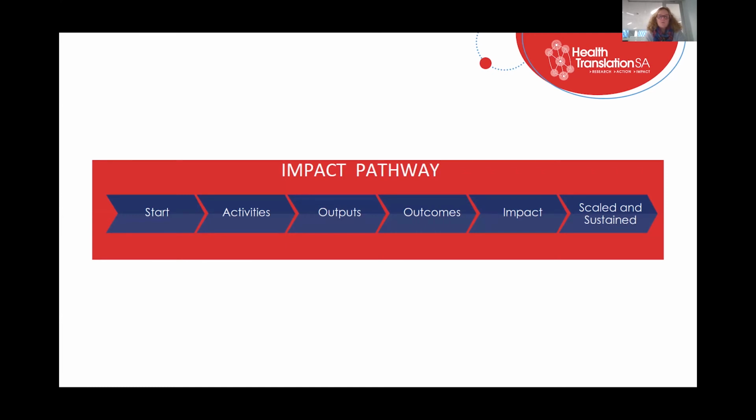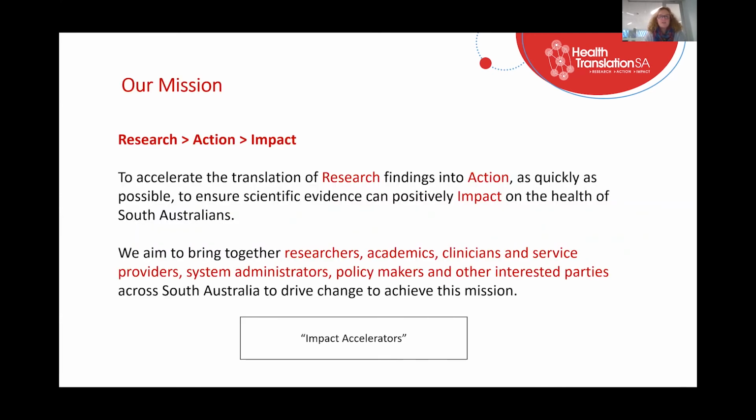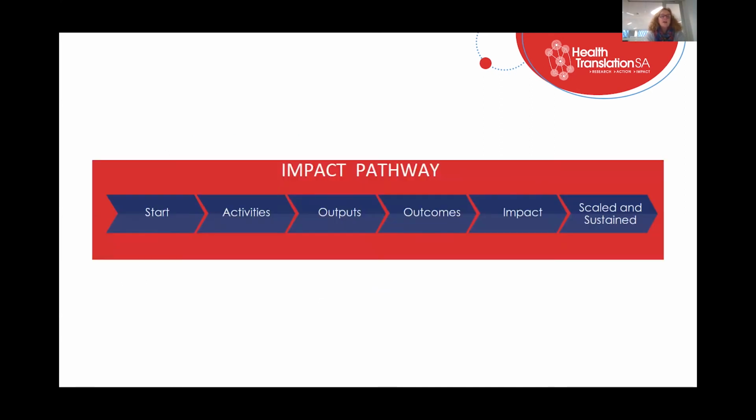But what the important part of this story is that all of those stakeholders I just mentioned, researchers, consumers, policymakers, etc., need to be included at the start of the journey. Many people, many researchers do their work and get to the end and then come and see me and say, oh, we've got these fabulous outcomes. How can we get them into policy, or how can we get them into practice? Well, the reality is if people aren't on the journey with you, it becomes really hard.